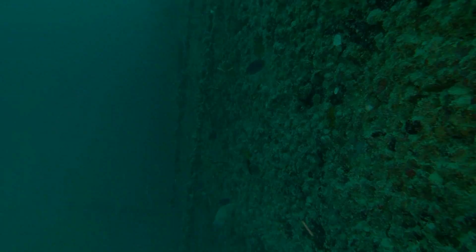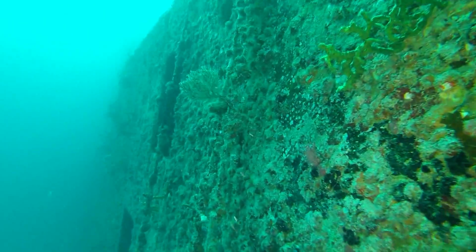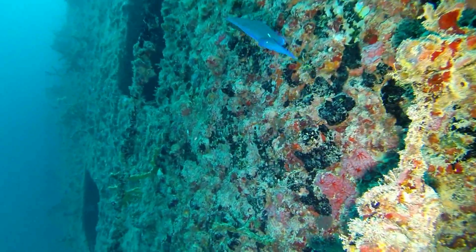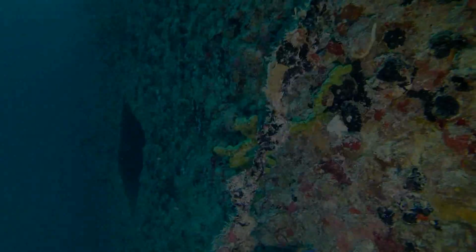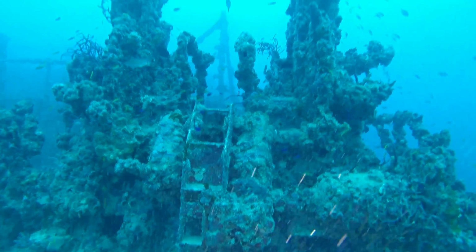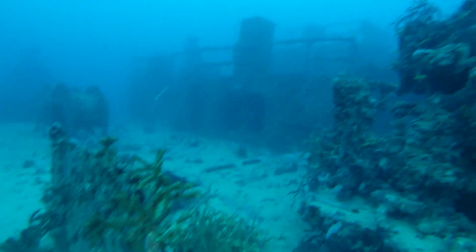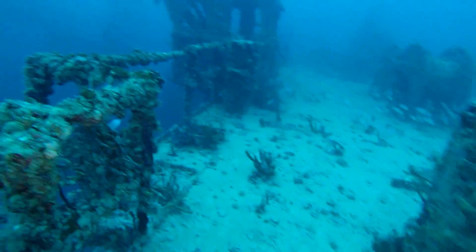And these are the lower decks. Now this is probably about 90 feet, 95 feet. And we're moving aft. Lots of growth on the hull of this ship. Now we're back up on the top deck, and here you can see the remnants of a gun turret. And there's this guy. How you doing, buddy?